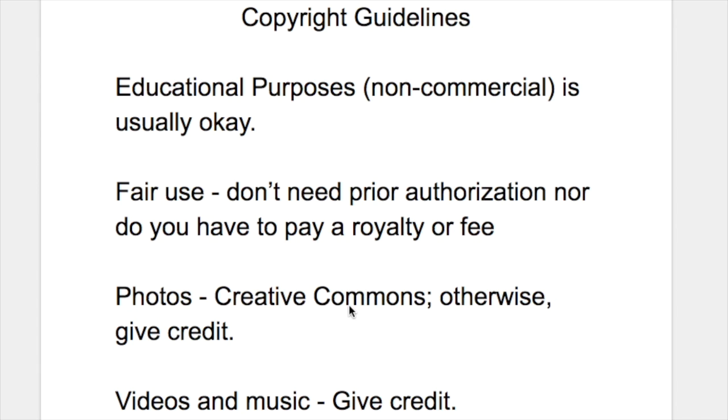For photos, one site I would like you to be familiar with is Creative Commons. Essentially, if a photo is considered to have a Creative Commons license, what that means is you are free to use it, and you can actually use that for commercial purposes as well. It means that it's out there and people are free to use it. Otherwise, though, you should still give credit. So again, if I was creating a slideshow for a class project, you should still give credit underneath the photo saying where you got the photo from. The same thing does apply for videos and music as well. If you wanted to use a short clip from a video, or if you wanted to use music, again, for educational purposes, you are covered and okay under fair use, but you should still give credit somewhere in your show or whatever it is that you're doing.